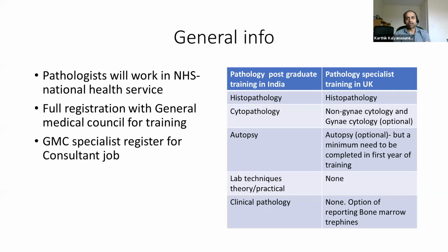For working as a doctor in the UK, you need to have full registration with the General Medical Council. The General Medical Council gives the license to practice. They've got different types of registers. If you want to practice histopathology in the UK, you have to be on the specialist register as a histopathologist. Then you can work as a histopathologist.